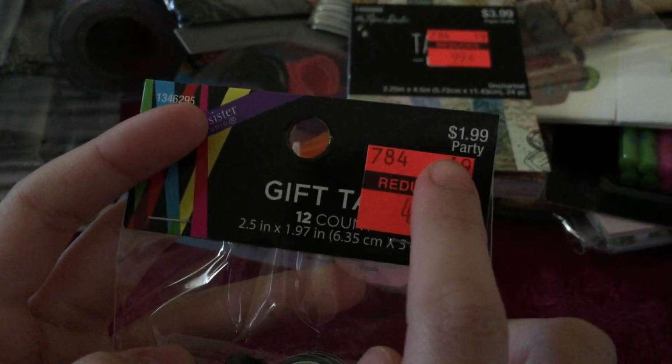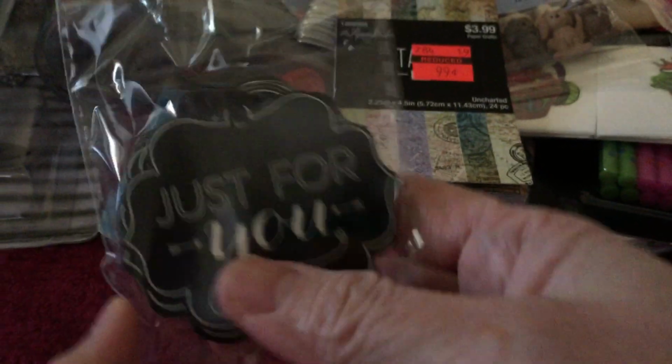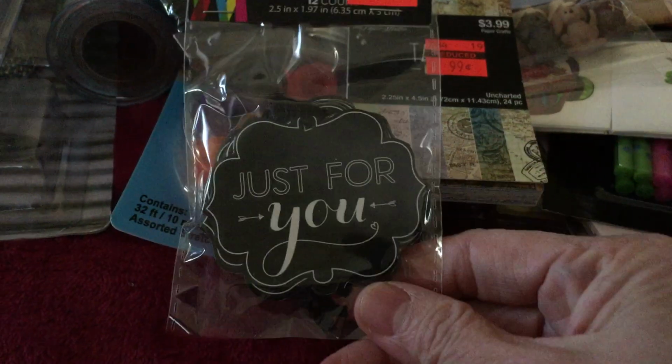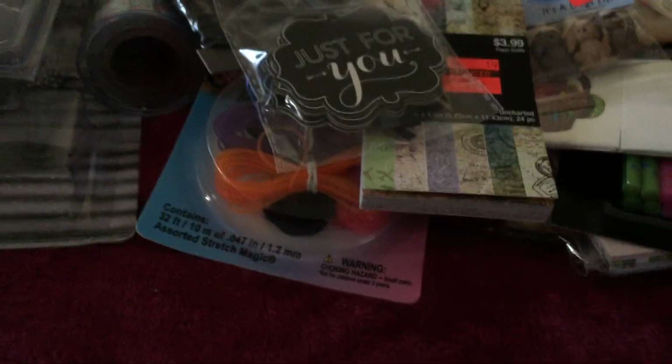Yeah, and we also got these gift tags, and it says "just for you." It was $1.99 and became 49 cents, and there's 12. So you can see, look at that, it's very pretty, the design, so you can also use that in decorating your project.